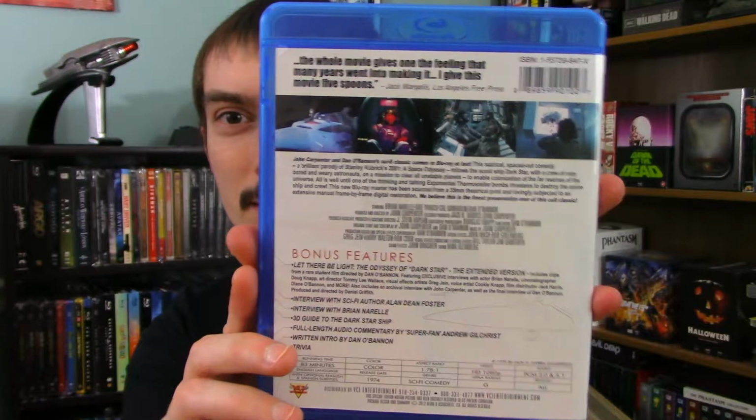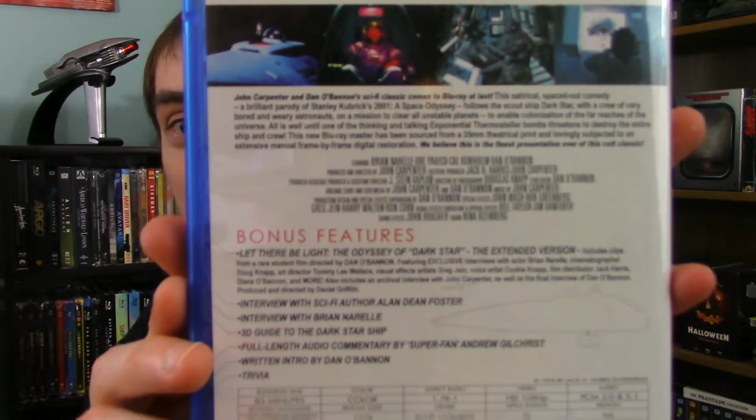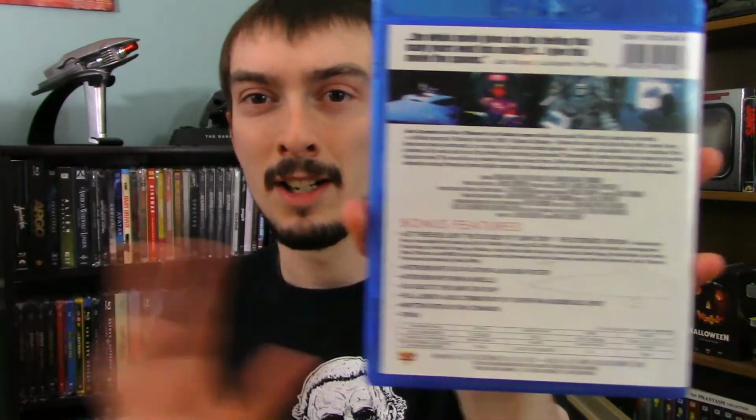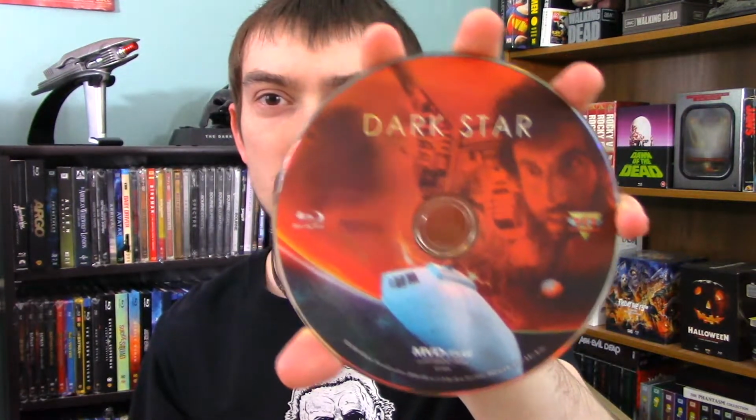Back right there. There's actually some decent bonus features on here too. That's really cool. Like I watched part of the making of documentary. I didn't finish it, and there's some really good stuff. The spine, and then again, it's the disc art right there. So yeah, not bad. I'm really happy to have this for my Carpenter collection.